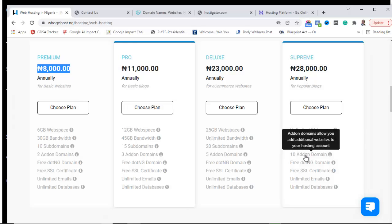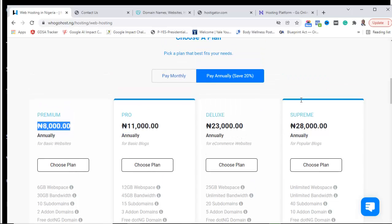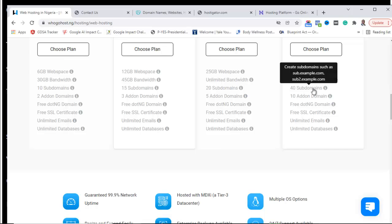That means if you charge 80,000 for these guys, you are going to be making what? 80,000 times 10 minus 28,000. That's the potential amount of money you can make from buying a Supreme package of this nature. There are certain hosting platforms you get to that probably may be about 40,000, and they will tell you that add-on is 50. Do you know what that means?